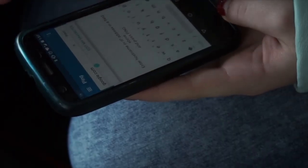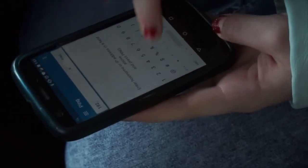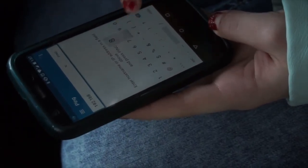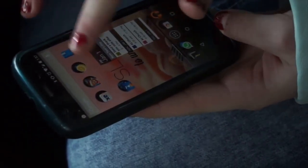So what's the first step we have to do? First step, you have to get some apps on your phone. Juice SSH and ping tools. I have them on my phone, luckily. So now we're going to ping to make sure it's up and running. 192.168.1.2. It's up, right? Yep. Successful. Now you can SSH into it.